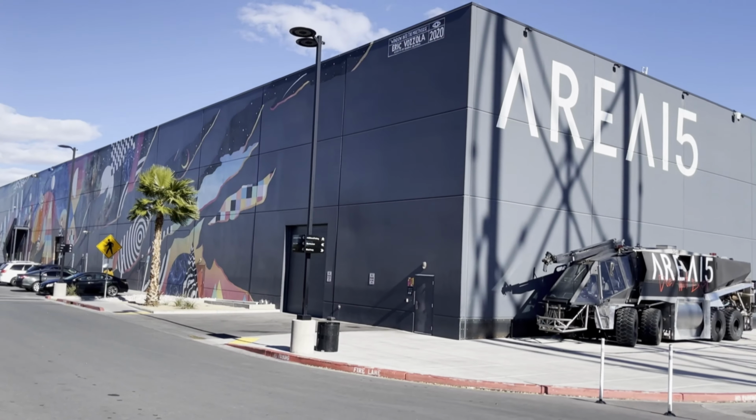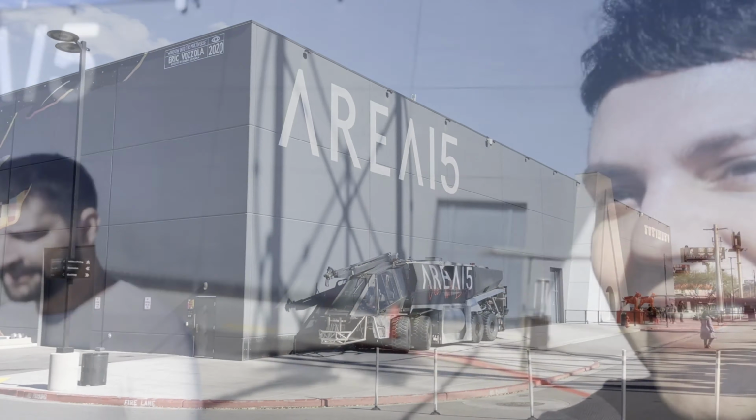Welcome to Area 15. I've been promising this young man over here that we were going to do Area 15, and we have yet to do it of all the times we come to Vegas. So this time around, we bought tickets. We are making ourselves come here. We are going to be specifically checking out Omega Mart and some of the other attractions. Let's go to Area 15.